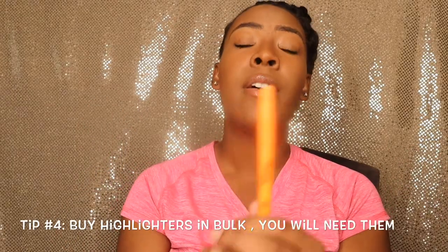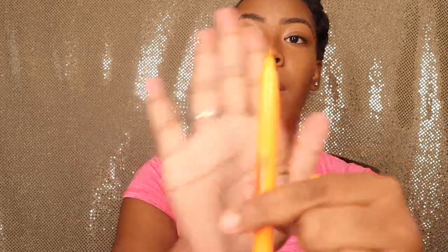Tip number four. Right now, a lot of stores such as Walmart, Walgreens, Office Depot, Office Max have highlighters on sale. I recommend getting a bulk supply of them because highlighters don't last very long for me. I'm constantly highlighting my textbooks, every handout, every worksheet that I get, because these saved my life. Like I told you guys, I'm big on color coding.